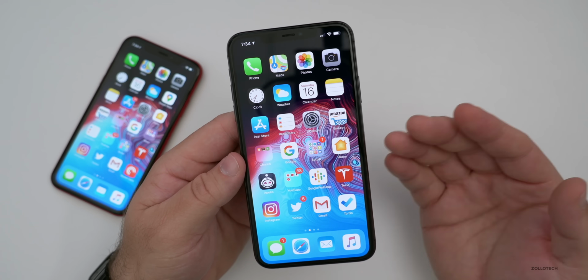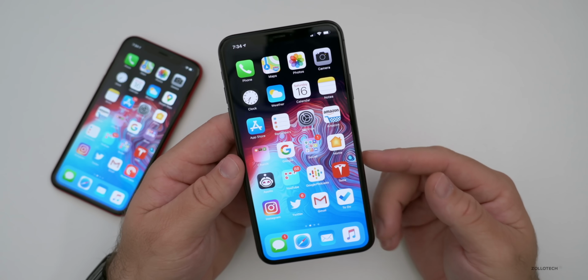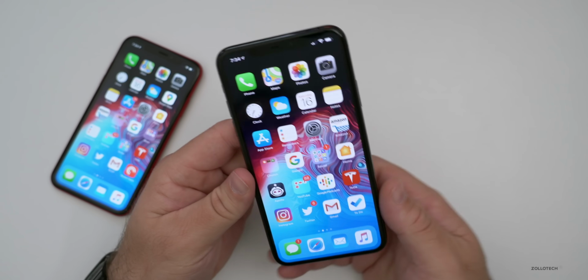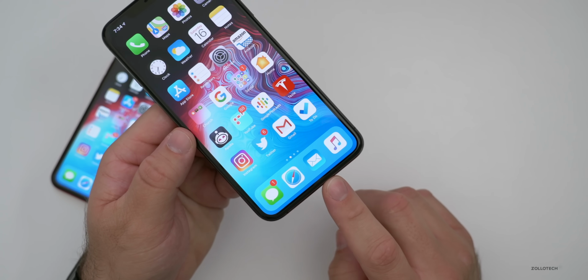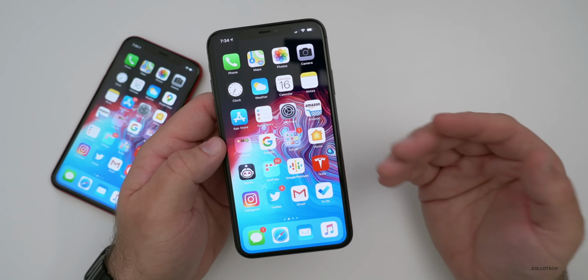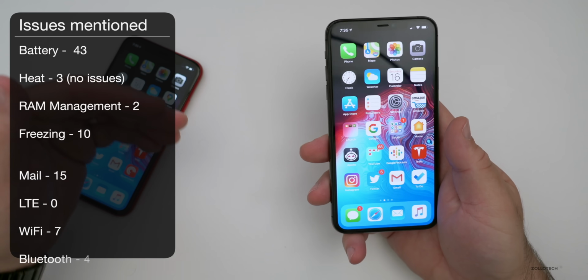And then some of you were still saying you were having lagging and screen freezes, issues with Bluetooth. But many of you were saying, or a few of you were saying, that the phone is not getting warm. So you're not having issues with it heating up or anything like that. But some of you were still having issues with mail not showing properly. But other than that, it seems like most of the bugs have been fixed and most people are having a decent experience. So here are all the issues mentioned, whether good or bad.